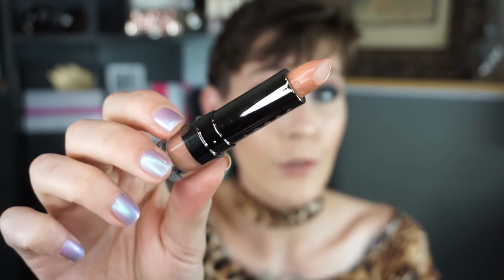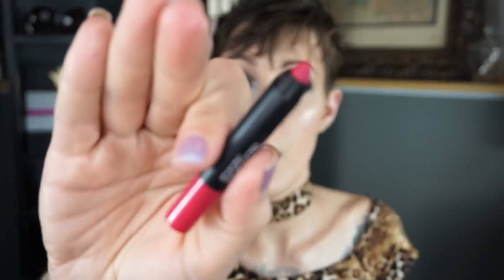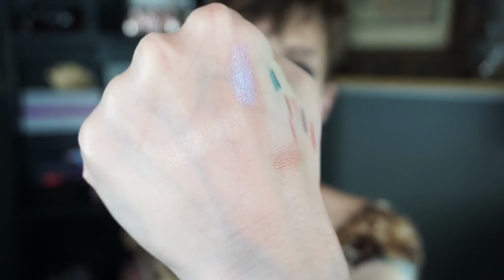NARS Velvet Matte Lip Pencil in the shade Let's Go Crazy, which is a very bright fuchsia color, and I think it's really fun for summer. It's unique, it's cool. It's by Too Faced, and it is in the shade Unicorn Tears. If you've never seen Unicorn Tears, it is a blue lipstick with just a ton of purple, pink, iridescent duochrominess.